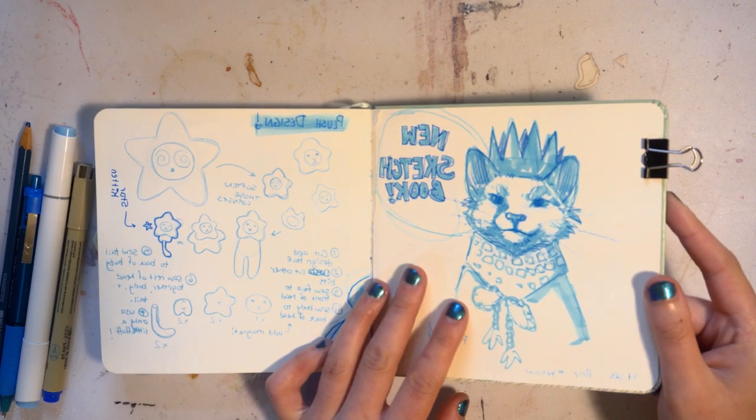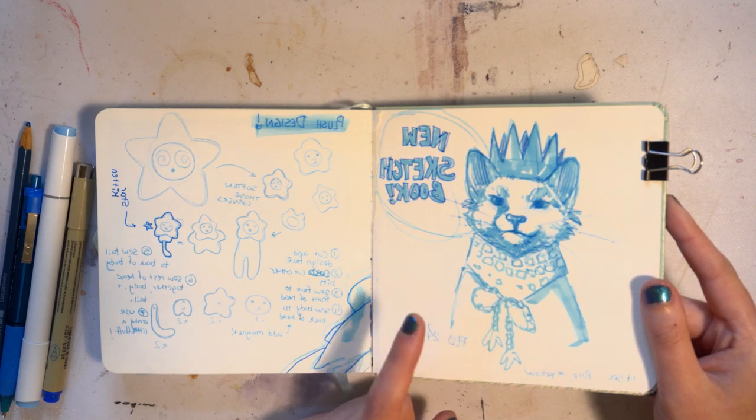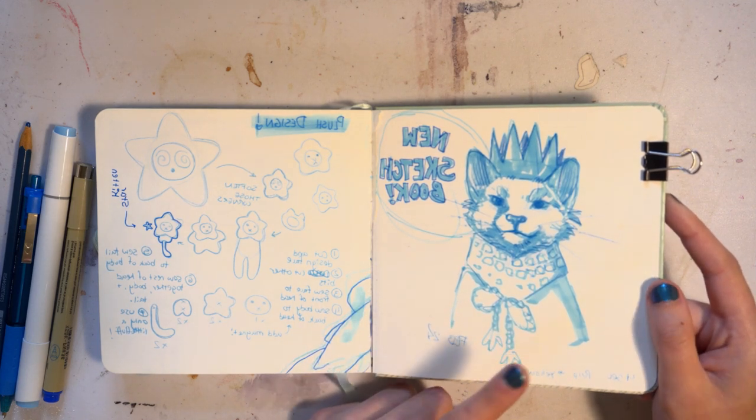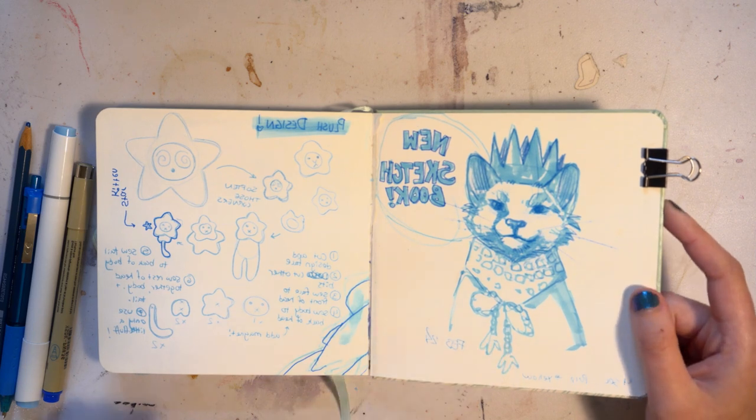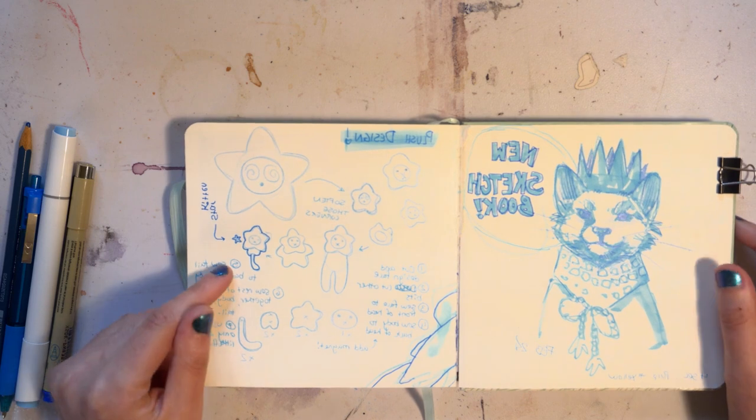I did this cat drawing as my first drawing in the sketchbook, and it's because I saw him on Pinterest and I really liked him and I thought he was funny. I've also been designing a plush.